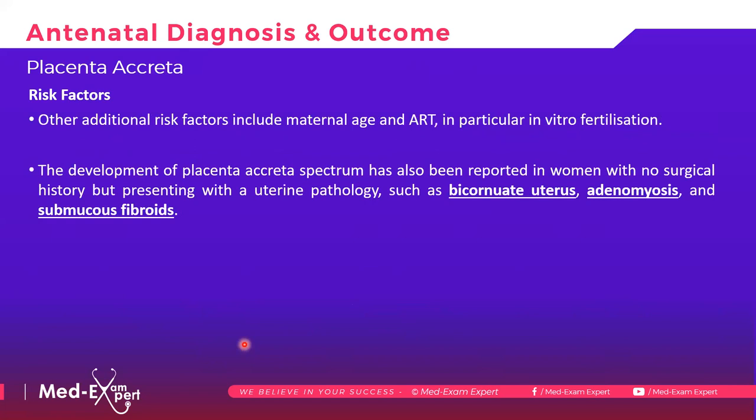Also, the assisted reproductive techniques and also any pathology in the uterus, like the bicornuate uterus, adenomyosis, submucous fibroids, all these intrauterine pathologies can also increase the incidence of abnormal placentation or adherent placenta and placenta accreta spectrum.